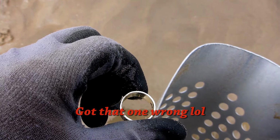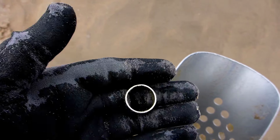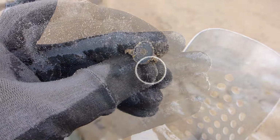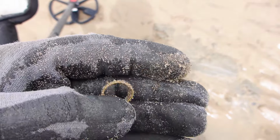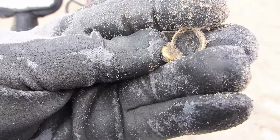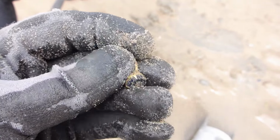It has come out pretty clean. Might be just a plated one. Oh well, a ring's a ring. Oh well, that had me going. Another ring, but it's just bling. Oh, cheapo. Oh well. It's two rings, one after another.